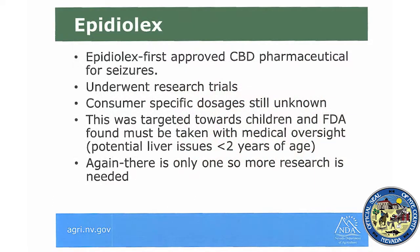As I mentioned, the Epidiolex, it's the first approved CBD pharmaceutical that's been issued on the market. It's gone through the FDA trials, it's used for seizures. It went through all the processes, so it can make the health claims, it can be prescribed. They did find some potential issues with dosage rates to certain age groups, so it's something that's overseen under a medical professional, and that's another reason why CBD, they're pushing for certain levels to be monitored.